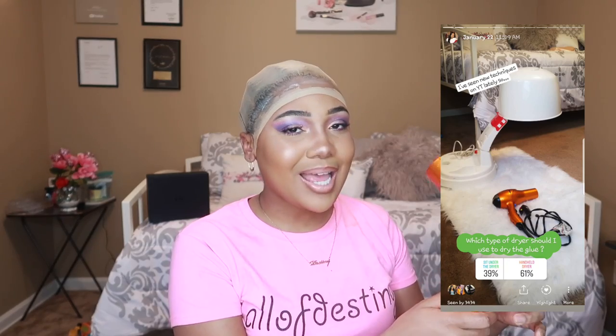Got my dryer right here. I'm gonna use the cool setting. Sometimes, honestly, I alternate between the hot and the cool one just to see if the hot one actually dries it. I have a cool setting on my dryer. If I would have sat under there, then I most likely would have used that as well.